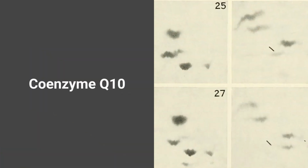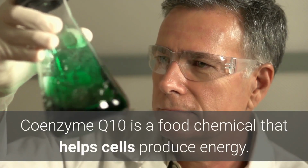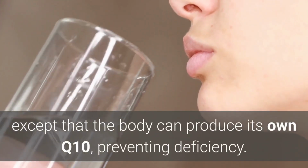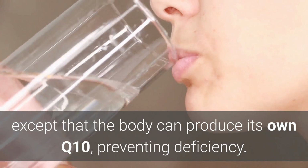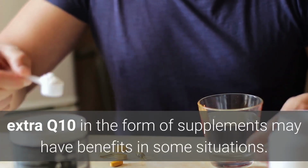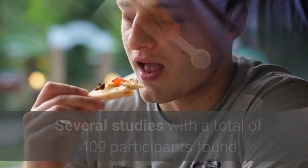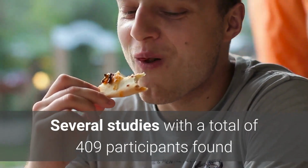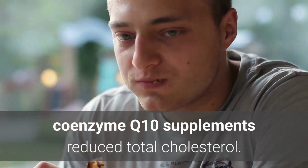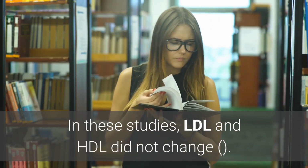Coenzyme Q10. Coenzyme Q10 is a food chemical that helps cells produce energy. It is similar to a vitamin, except that the body can produce its own Q10, preventing deficiency. Even if there is no deficiency, extra Q10 in the form of supplements may have benefits in some situations. Several studies with a total of 409 participants found coenzyme Q10 supplements reduced total cholesterol. In these studies, LDL and HDL did not change.